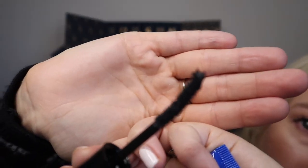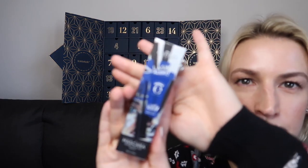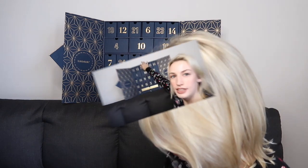It's got a nice curved wand. And like I said, quite a funky box it comes in. Cool. Day number 21 up here at the top.